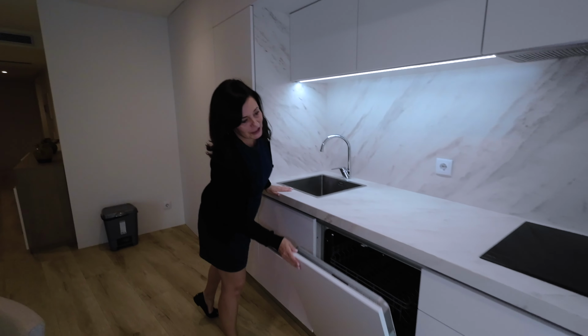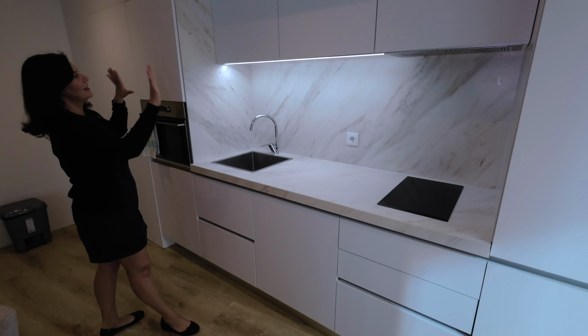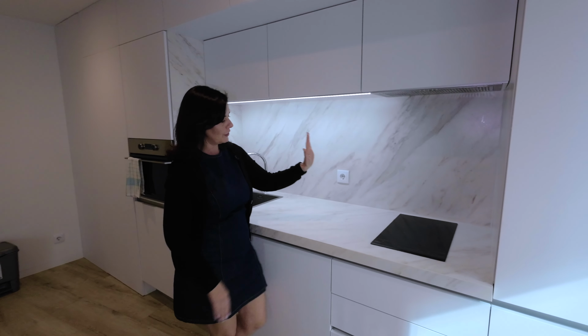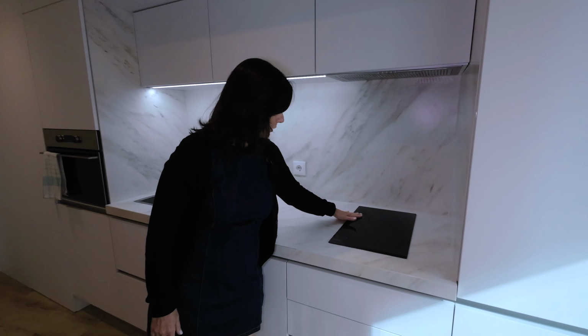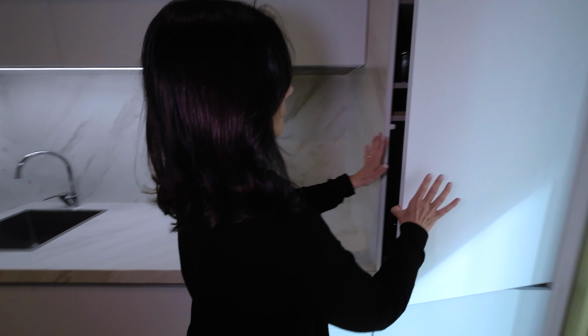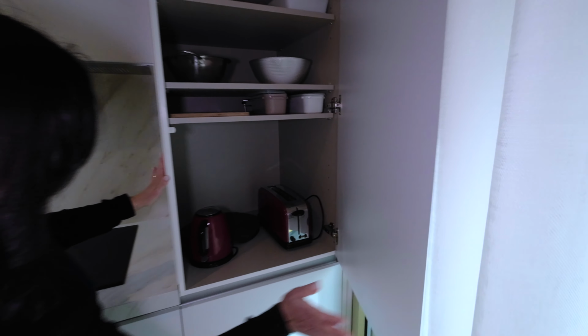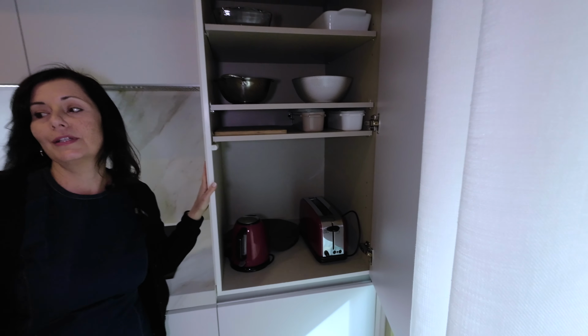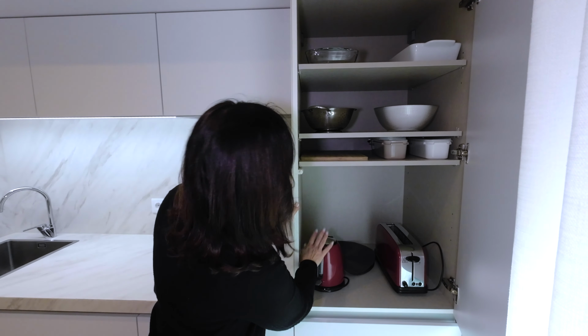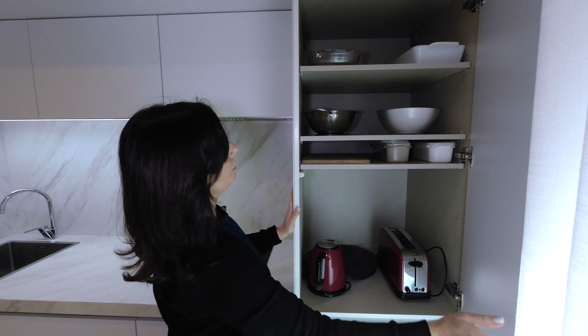Full-size dishwasher, which is nice. I love the way everything is compact and streamlined, and really nice countertops. For cooktops, there's 2 cooktops from Tika, which is nice. Let's check out the cupboards and see what we have. So we did say that this place was furnished, and it does come with dishes. So there's a toaster, a kettle, and things to start off with.